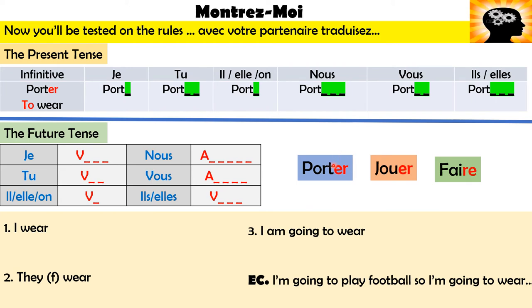We're going to take away the ER, not keep it on. It means to wear, to play, to do. Down here, un, deux, trois. And then I've got a cheeky extra challenge. Il faut traduire les choses ici.